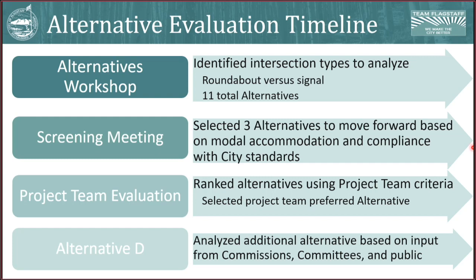alternatives against it. We did pick a preferred alternative from these three, including the no build, so technically four. We went through the public outreach phase through the various committees, commissions, and the town hall, and that brought us back to having another alternative brought in, which you will all see here today, that has now become the preferred alternative from the project team.